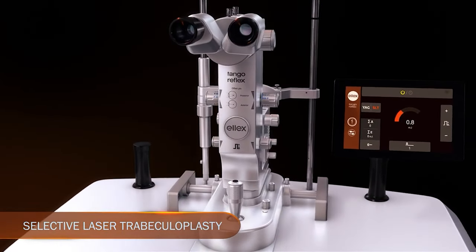In the past 20 years, new minimally invasive procedures have been developed to achieve the same goal, lowering of eye pressure, including SLT, also known as Selective Laser Trabeculoplasty. This is a simple in-office procedure that does not require anesthesia, is relatively painless, and for a large majority of patients can be effective as an early first step in treating and lowering their eye pressures.